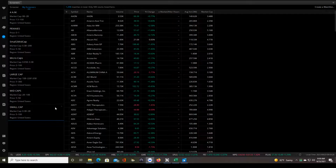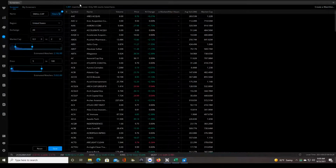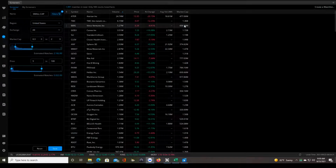So here is the screener that I use to pick these stocks. I use my small cap screener. Always click those 3 dots and click modify, otherwise your filters do not get applied. And these are the filter criteria, and then I organize the list by volume.